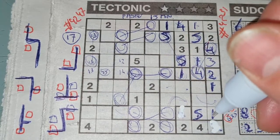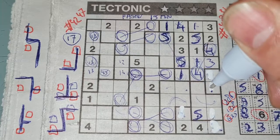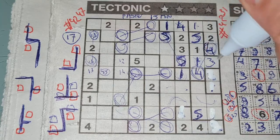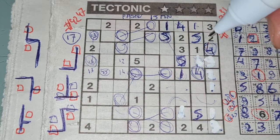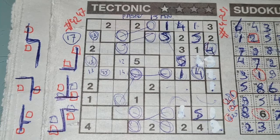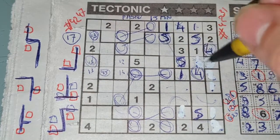That means that this box can also not be a 1. So here I made a mistake. It started here. So where did I make a mistake? So this cannot be right. Okay, I believe, yeah, the 2 and the 3 here. Yeah, we made a mistake. 2 and a 3 are missing.